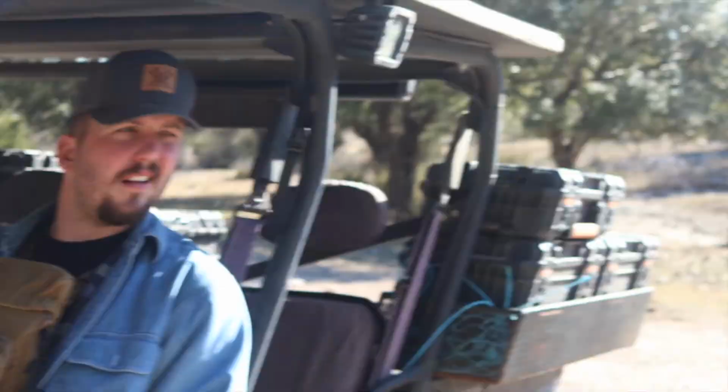I got her trophy. That was the priority. Now we're about to go drive around and try to shoot either an axis doe or a hind to fill the freezer. Here comes David.